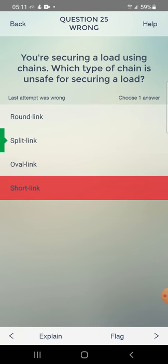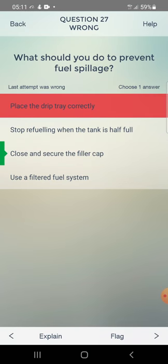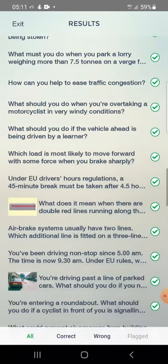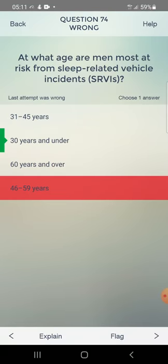You are securing a load using chains. Which type of chain is unsafe for securing a load? Split link. What should you do to prevent fuel spillage? Close and secure the filler cap. Okay. Next, next. This is right. Okay. At what age are men most at risk from sleep-related vehicle incidents? 30 years and under. Okay.